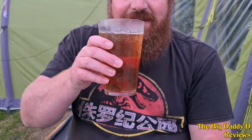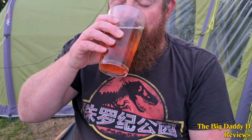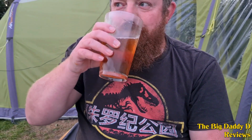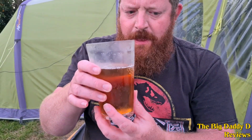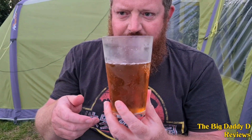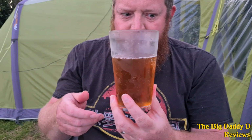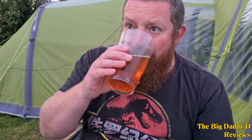Okay, let's give this a go. Oh, that's very nice. The fruitiness and the floralness of it comes through into the taste. It's quite light, quite refreshing. Works its way around the mouth very nicely. Got a very pleasant mouthfeel. That's lovely. That's really pleasant.